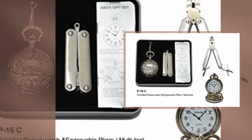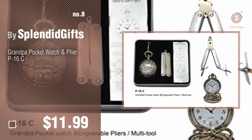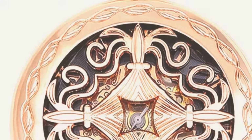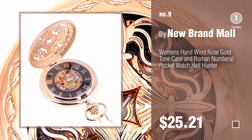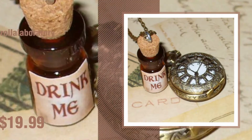Number 8, by Splendid Gifts. Number 9, by a new brand Mall. Discover more pocket watches ideas and items to explore, click the circle. Number 10, by Umbrella Laboratory.